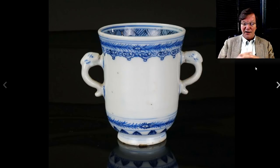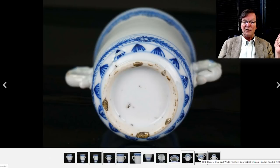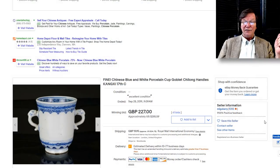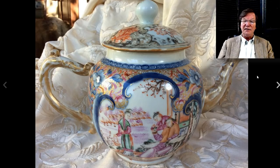And then on to this very attractive, simple little double-handled cup. Had a small firing flaw on one side on the handle. But I like the feather border going around the top and these stylized ruyi heads. And then the feather border again. And then these little acanthus leaf tips at the bottom. Nice looking little cup. This was a sweet little cup. Obviously 18th century. And it ended up selling for $281. But I don't think that was bad for that. That was a sweet little Kangxi example. Nice looking thing.